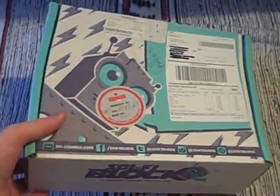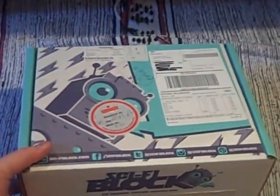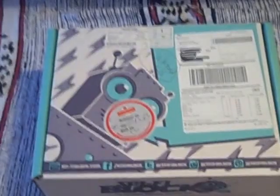Sci-Fi Block has been running for a few months. It tends to have a mix of sci-fi items, not so many exclusives, but some interesting ones nonetheless. It's quite a heavy box, just picking that up there with one hand as well.